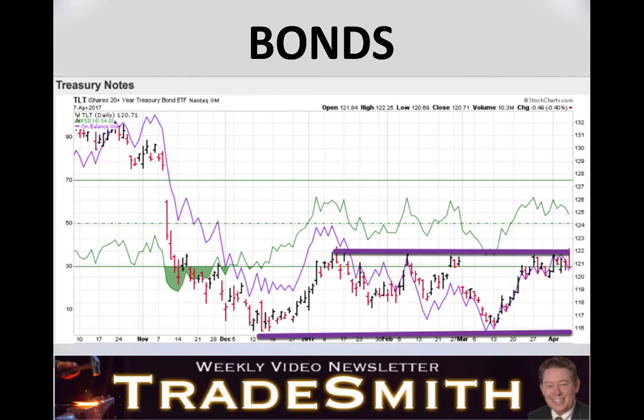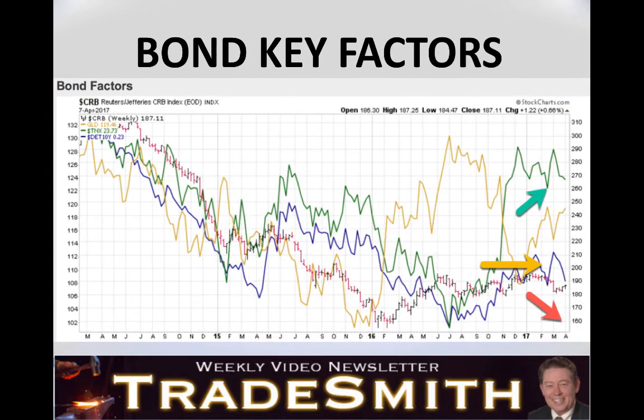So I have a feeling we're just not going to break above those highs. We're going to stay in this trading range for some time. So that's the way we've got to play it. If it breaks out and closes above that top purple line, I'll go long bonds. If it goes below the bottom one down there, below 116, I'll go short bonds. But in between, why bother? There's better places to make money.